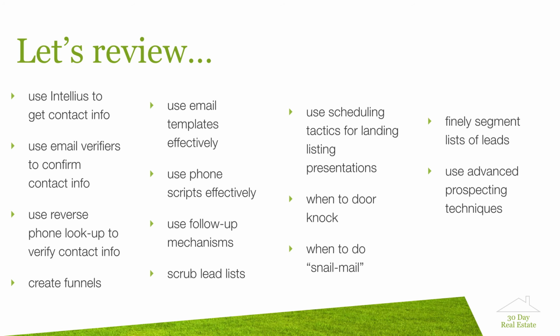We talked about using advanced prospecting techniques. When we get that contact information, you get 2 emails. Use both of them. If you can't use an email, use a phone number. If you can't use a phone number, door knock. If you can't door knock, snail mail. If it's vacant, make sure you go back to the tax record and find where their taxes get sent. We want to get as advanced and detailed as possible to get a hold of these clients.